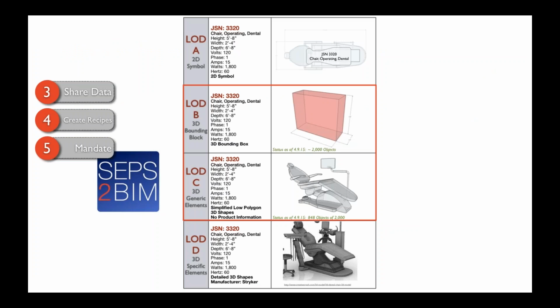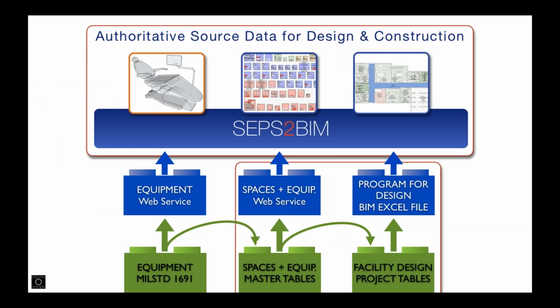And then also the geometry levels of detail or the level of development was also defined. You can even start with a block that says here's a chair, or a 2D graphic of it, or if you go to level of development or level of detail C, we call it a generic chair. We're not saying what the manufacturer is, but then when the design starts going, then you start getting into a higher level, and this is what Doug from BIM Objects is going to be talking about as well.